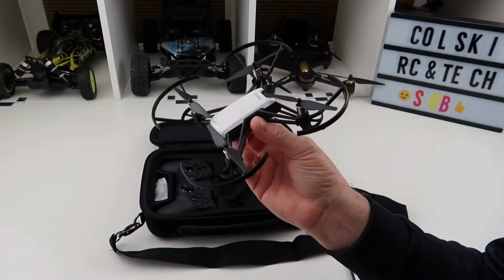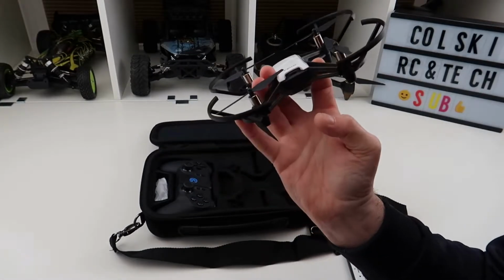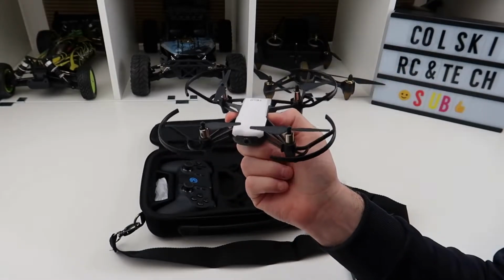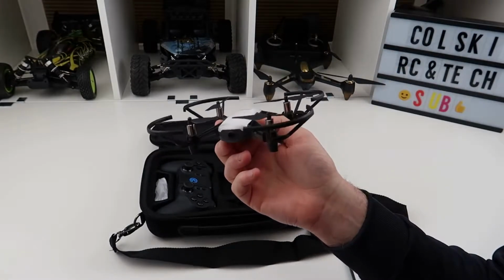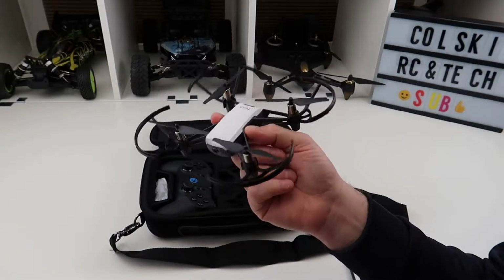So the only thing that I still have an issue with, and it's the thing that first put me off when it first came out, is there's no onboard storage. There's nowhere for an SD card. It records to your phone. With that, you're going to get glitching. If it glitches on your phone, it's going to glitch on your video. There's not a lot you can do about that.